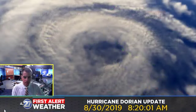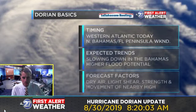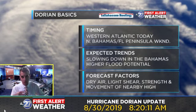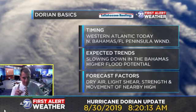What do we got next here for you? Just breaking down some of the basics on it. Right now it's in the western Atlantic. It's going to be working towards the Bahamas today. We are expecting a major hurricane today. It's at 110 miles per hour. Category 3 is 111. So the next advisory, good chance that we're seeing Category 3.